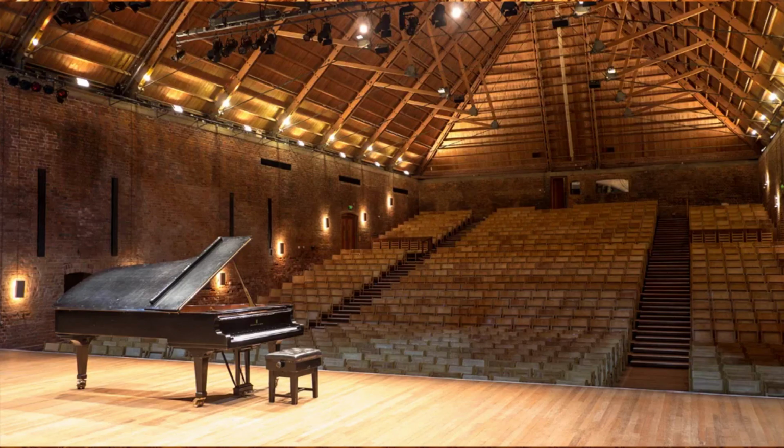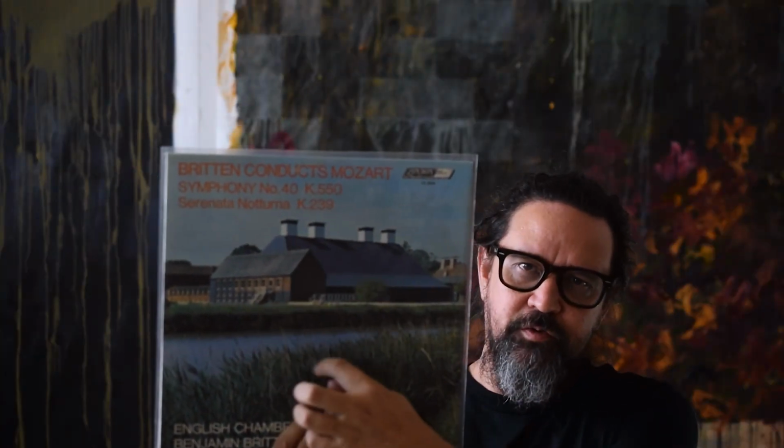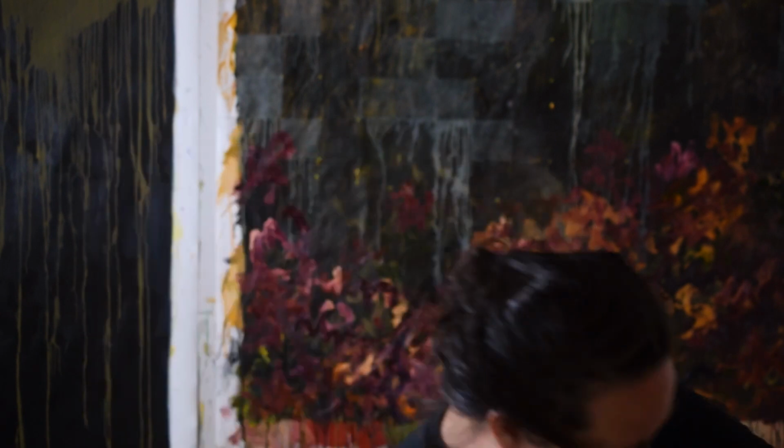Any album you see by Britten that has this on the cover, there's a few of them, they all sound absolutely fantastic. And as far as Mozart Symphony 40 goes, even if you think you don't know this piece, as soon as it starts in, you will realize that you do know this piece.